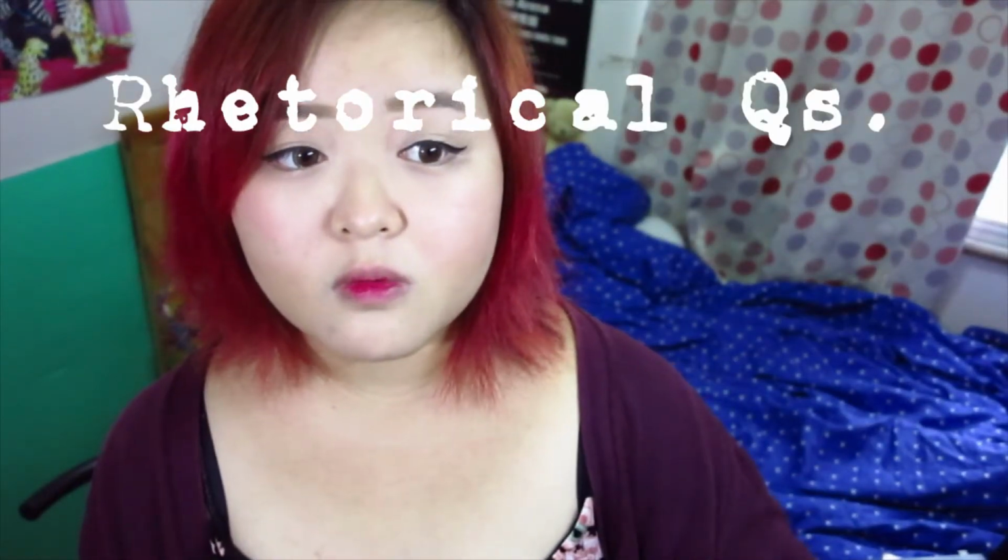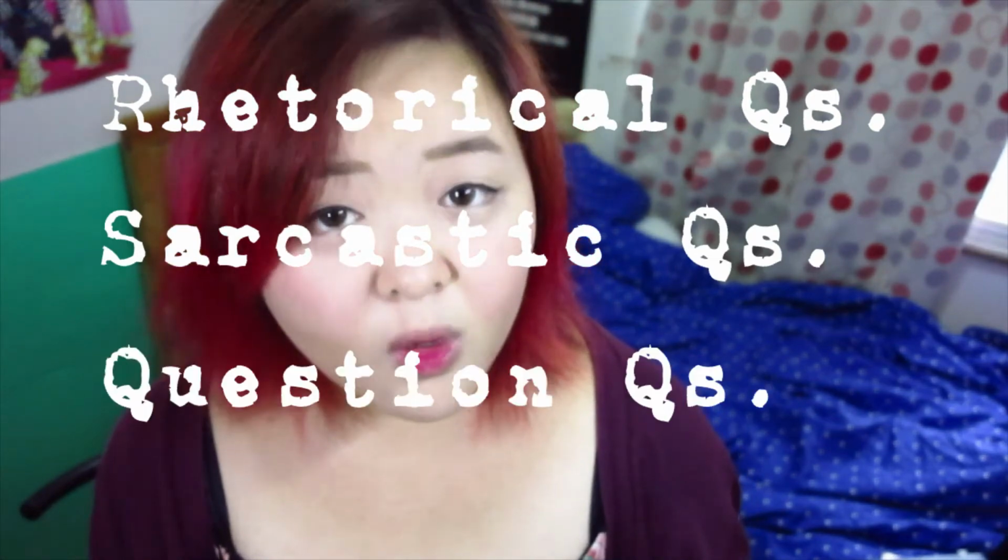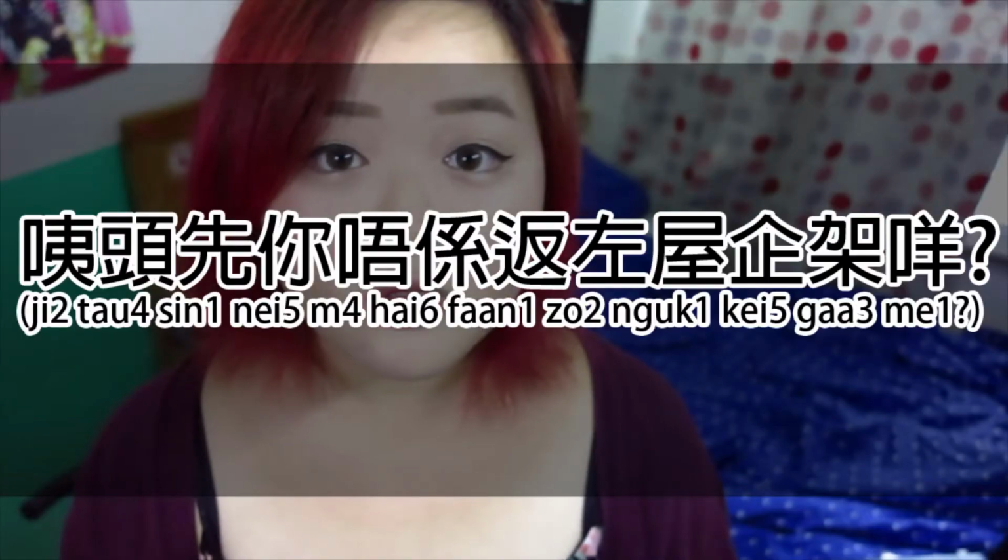The first character we're going to learn is meh. Not the main character of the latest emoji movie. Meh in Cantonese, you can consider it as a question mark. It can be any kind of question though: rhetorical questions, sarcastic questions, or plain questions. All of them can use meh in Cantonese. To give the simplest example is 咦頭先你唔係返咗屋企嘅咩? Didn't you just go back home just then? Why are you here? Go away.